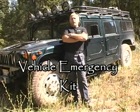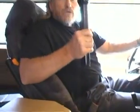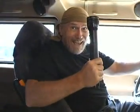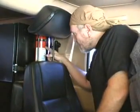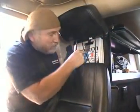Now I want to show you a few things that you ought to keep in your vehicle at all times. You should always keep a flashlight in easy reach. Not only do they give you light, but they make a great self-defense weapon. Another thing you ought to have is a fire extinguisher, and you ought to keep that thing on the driver's side and out in plain sight so you could get to it in case you've got an emergency. In a similar way, you should keep your first aid kit in a place where you get to it quickly.